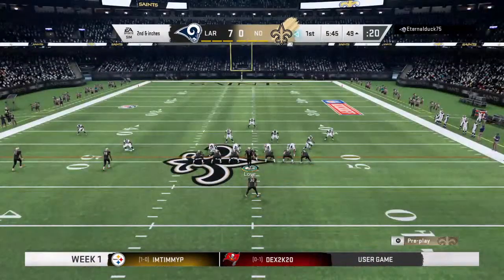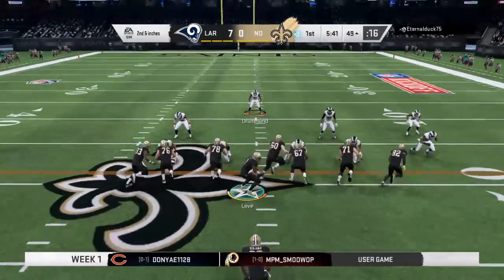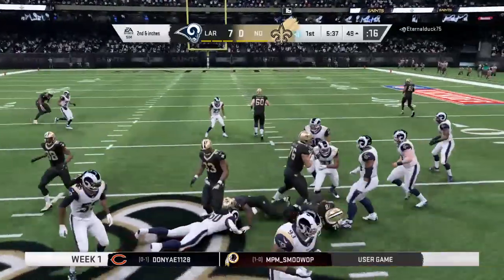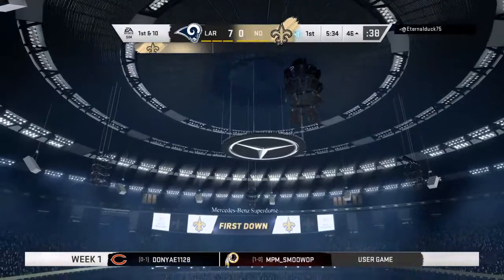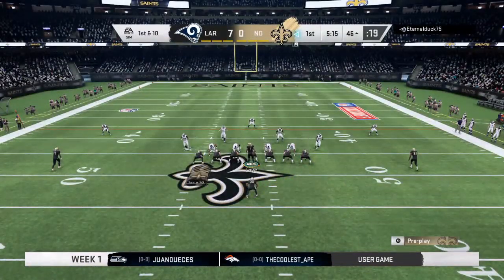So not quite a first down just yet as they come up on 2nd and less than a yard. Going to give this time to the tailback. And he'll take it down shy of the 45 at the 46. They'll get 3 as the drive continues. It's a first down.